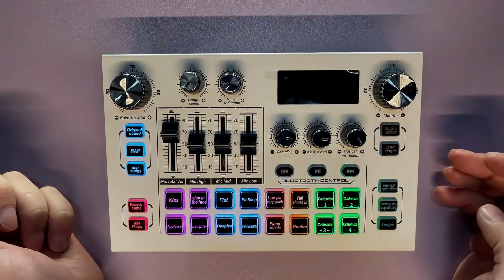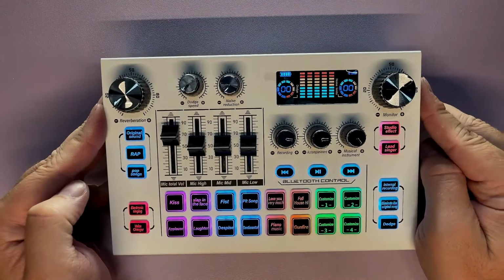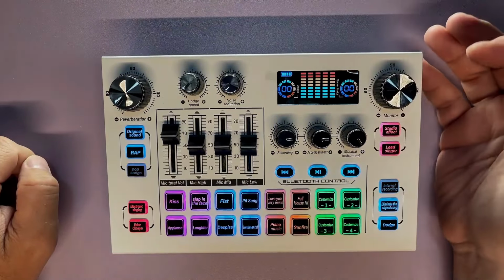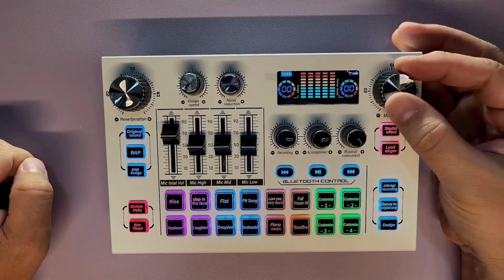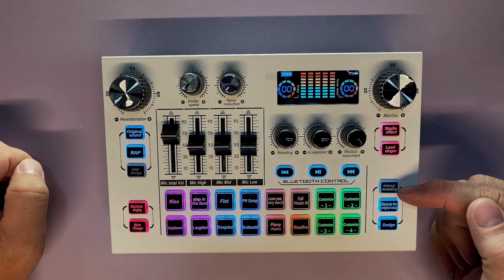Boom. It's like a rainbow of goodness. It's like a pack of Skittles. It's like a Simon Says. Got a battery indicator up here. We got some level meters. We got monitoring. We got a lot of buttons. We got an internal recording button that's flashing.